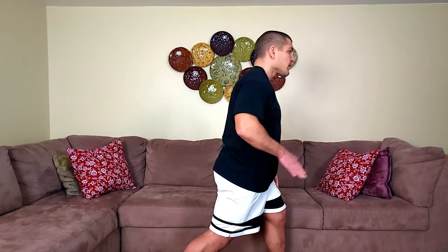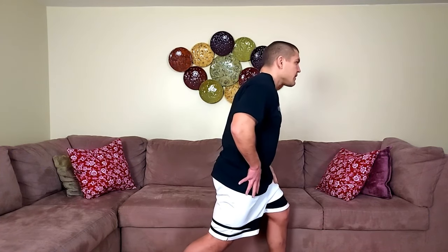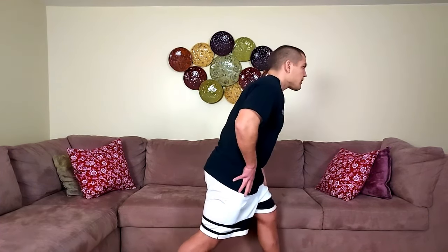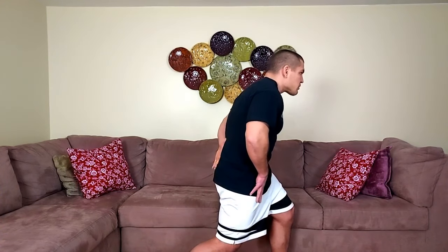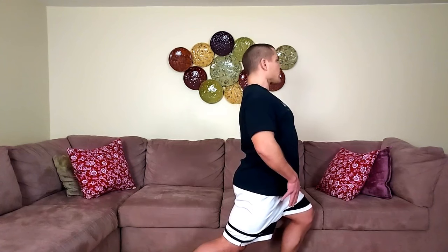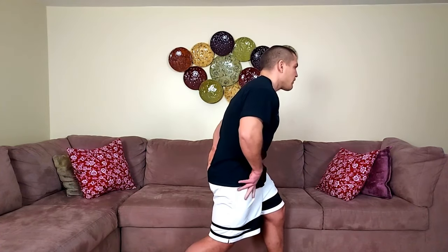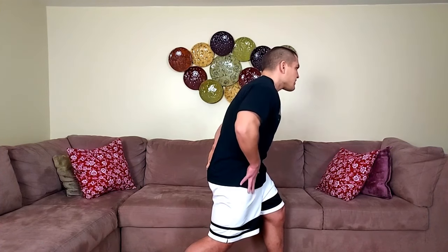So again, the leg you're stretching goes in back, the other one's staggered in front, and then you just push your hips underneath of you a little bit, keeping your spine relatively flat, not arched like that. You don't want to stretch that way. You want to keep your spine relatively flat, push your pelvis forward, and just feel the stretch in the front of that leg.